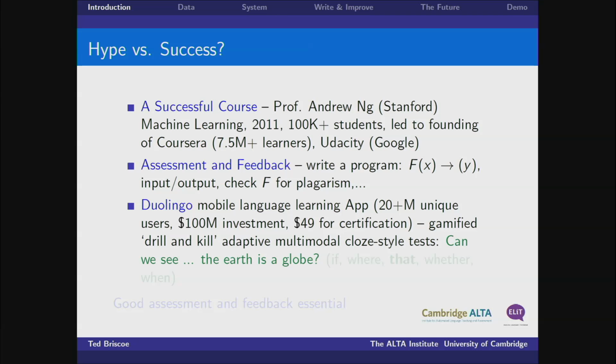It's much harder with language to give people excellent feedback on what they're trying to learn. If you look at Duolingo, which is an extremely well-engineered, very well-designed product, essentially it's a drill and kill application which applies the closed test and cloze variants in all sorts of ways. So I've just put up one closed test here. Can we see gap? The Earth is a globe, and your job is to guess what the right word to go in there is. And this particular one, the answer was that, and the distractors were if, where, whether, and when.